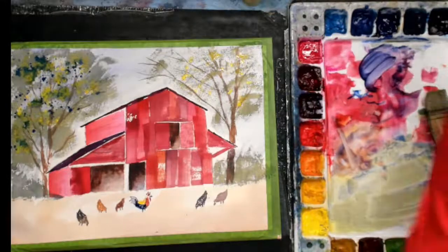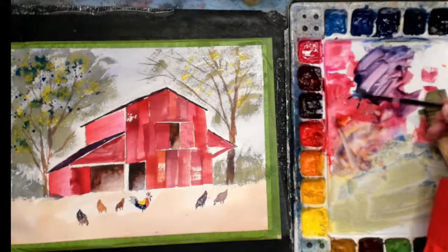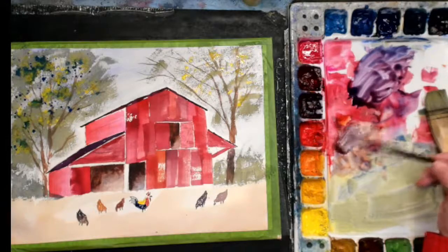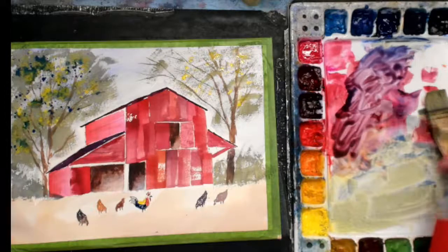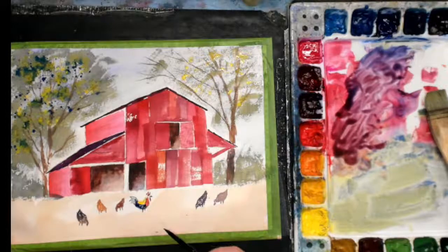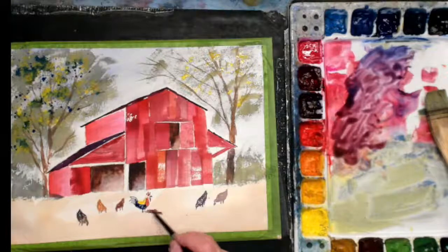So for a shadow, I'm going to use the reds I have. Again, I'm going to use a palette mix here. I'm going to use a little bit of red, a little bit of blue, to give me a purpley brown, the color of the ground, more or less. Give me some kind of color here, and I'm going to put a shadow. The light's coming from left to right, so we'll have the shadow basically out this way.